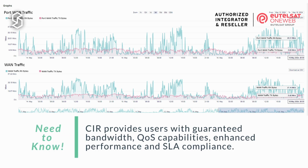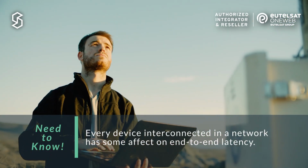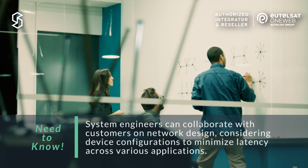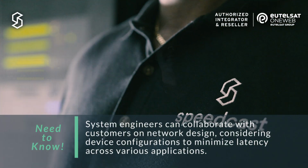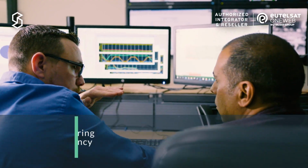It's also important to note that from a latency perspective, the latency is maybe different than what you expect from LEO satellites. It does have the LEO latency for going up to the satellite and down, but because you can backhaul to a corporate network, now you have the terrestrial LAN to consider as part of your latency calculations. So make sure you consider that as you design your end solution. And please work with Speedcast systems engineers to make sure that it meets your needs.